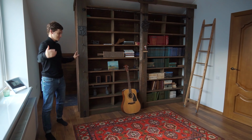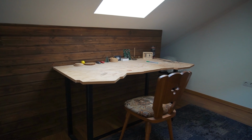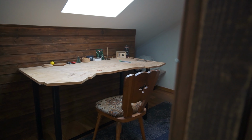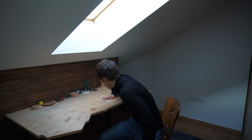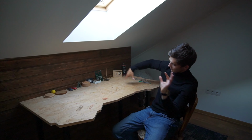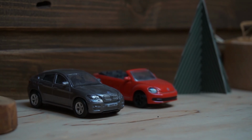The other section behind the shelves is, in a way, an office space, a small office space. We used an old style of chair. The table is all scratched up, written up, but it gives it uniqueness.